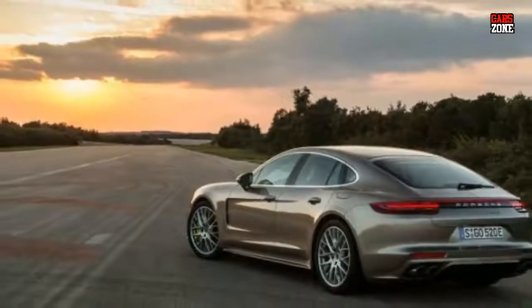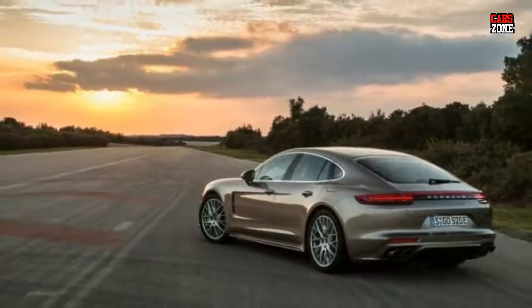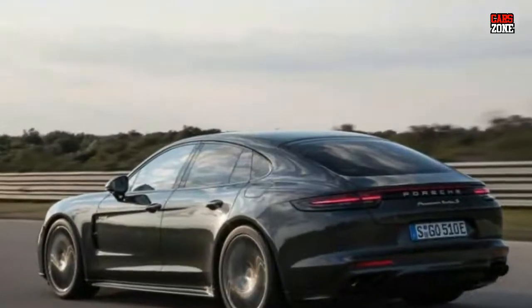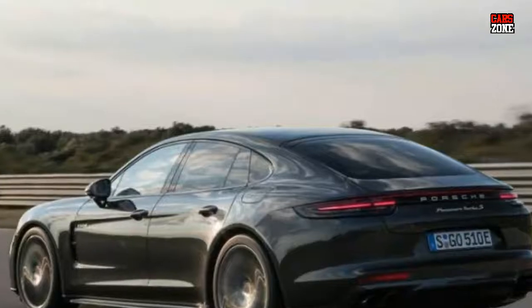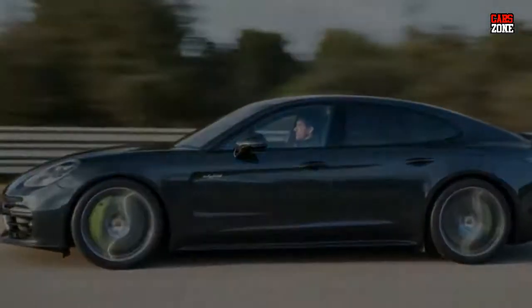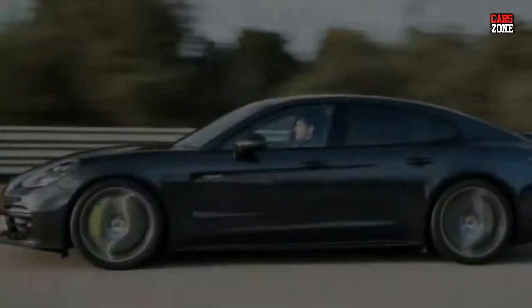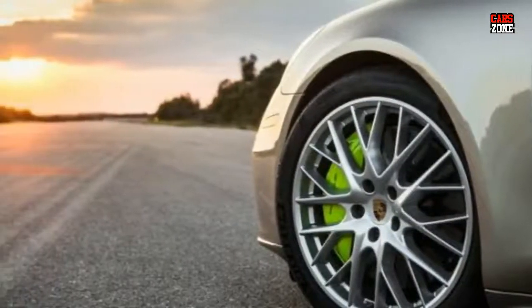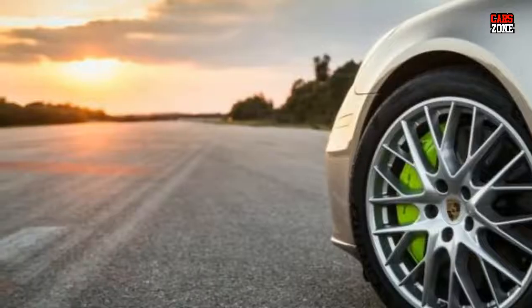Some of the standard features inside the cabin will include auxiliary air conditioning, which can cool or heat the people even during charging, cruise control, most likely a navigation system, a lot of connectivity options, an excellent audio system, most likely Apple CarPlay and Android Auto, and many others as well.